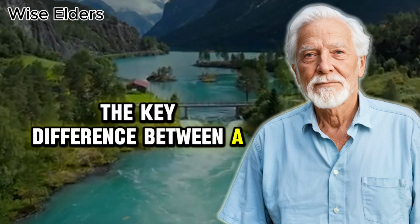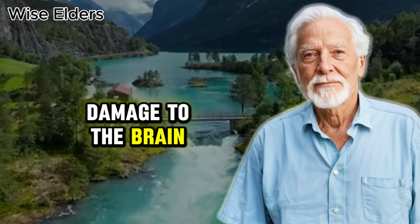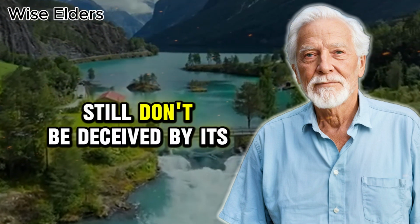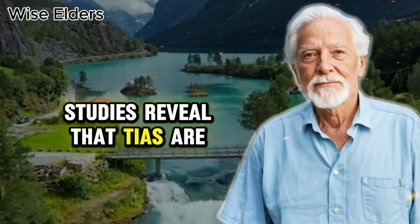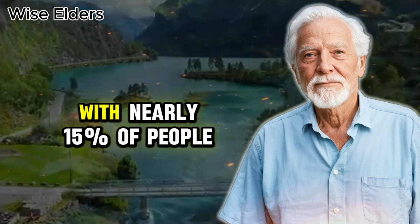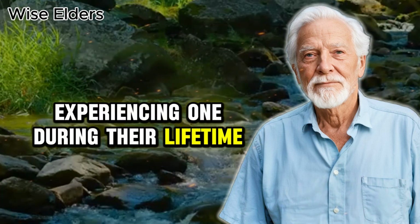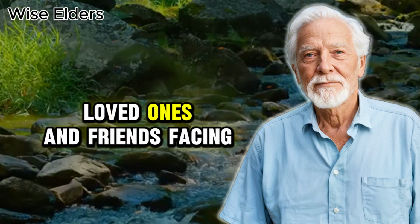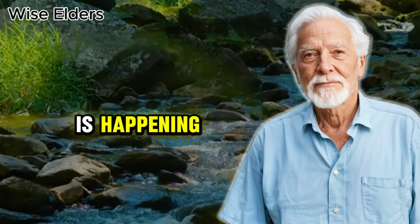The key difference between a TIA and a stroke is that while a stroke causes irreversible damage to the brain, a TIA, for the most part, doesn't. Still, don't be deceived by its fleeting nature. Studies reveal that TIAs are more common among older adults, especially those over 65, with nearly 15% of people in this age group experiencing one during their lifetime. These numbers aren't just statistics. They represent real people, loved ones, and friends, facing a wake-up call they may not even realize is happening.